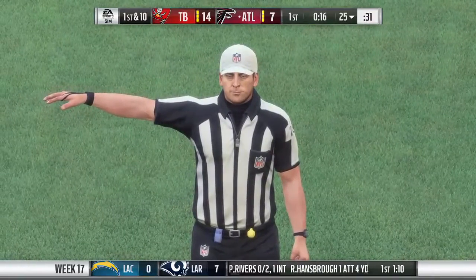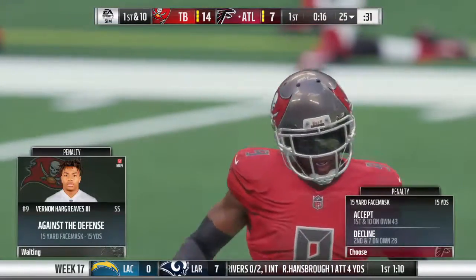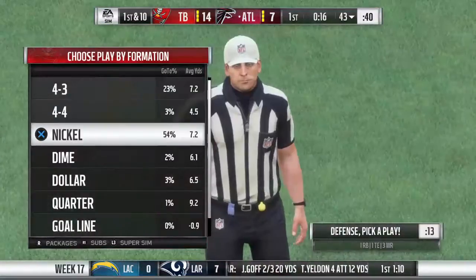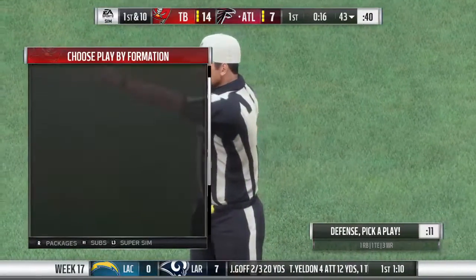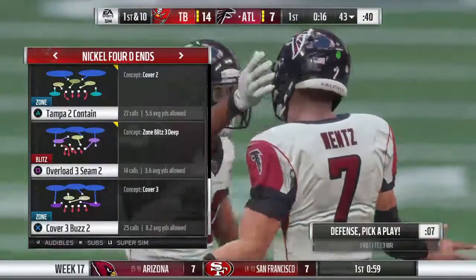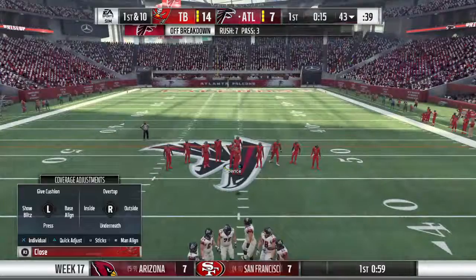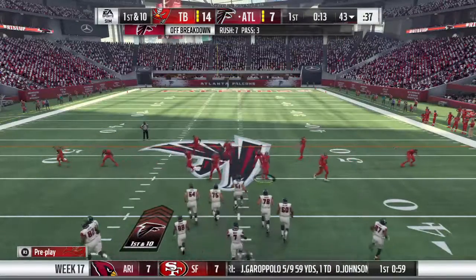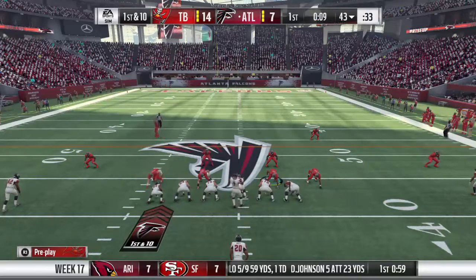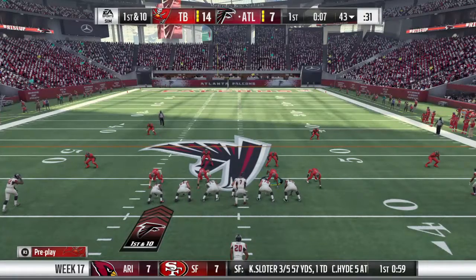Defense. So that flag will cost him 15. And it doesn't matter anymore how you get the face mask. Any part of it, that's going to be 15 yards. Possible run anticipation here as the D-line sandwiches together.